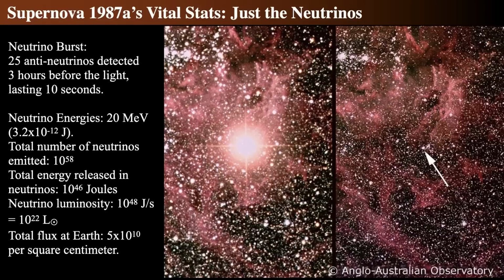So these neutrinos were given almost 3 times the energy required to rip apart an atomic nucleus of iron, which was fascinating. There was a huge amount of energy being pushed into neutrinos as the star was collapsing in the core. The thing that made it really interesting, and this star began the process of what's called neutrino astronomy, is that they were detected 3 hours prior to the light of the star.